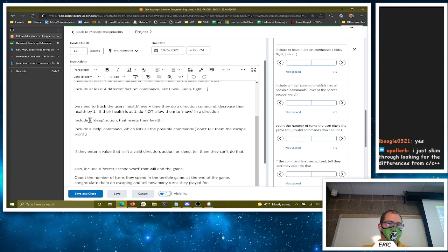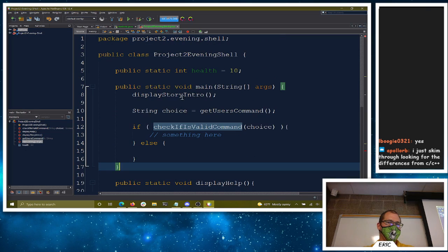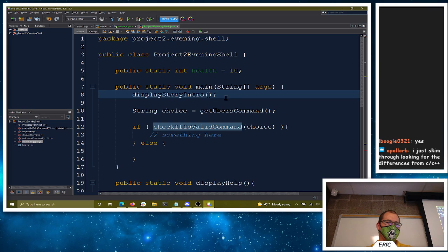So we've got help. Sleep is an action, right? That's one of those actions that would do something, decreasing their health. Sure. If it's not valid, tell them they can't do that. And then a secret escape word, right? We need to get what that secret escape word is. Or no, we need to set that, right? So we'll have some secret escape word.